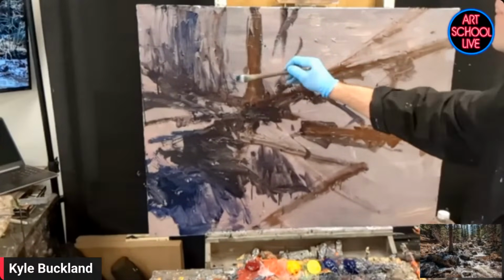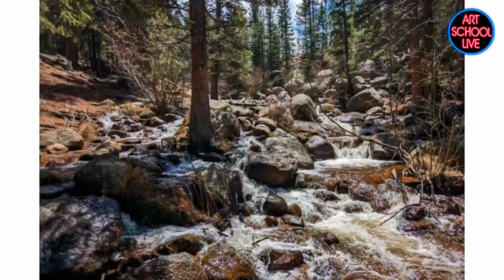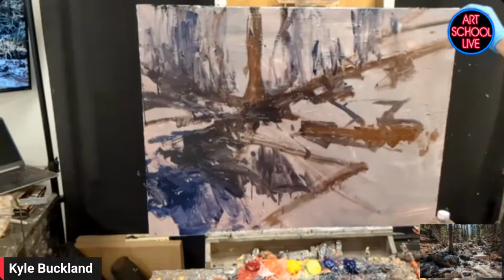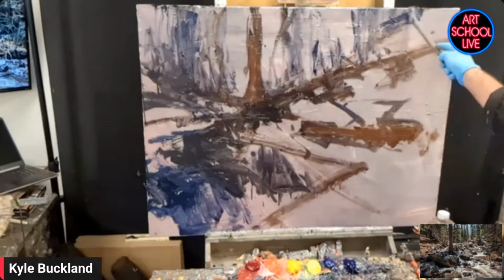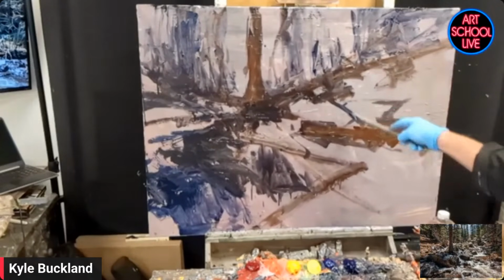We've got these pine trees in the back. The more I paint, the more I find that the early stages of my paintings almost resemble a drawing, like a charcoal sketch. I use hatching, sort of like I'm doing right now, to create a half tone. So you can use the brush like a stick of charcoal at this stage, just creating some beautiful energy and lines.